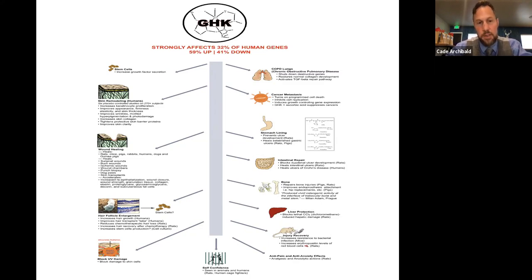The GHK copper has been found to enlarge hair follicles and increase hair growth. It helps with hair transplants. It reduces chemotherapeutic hair loss in some of the studies and increases recovery after chemotherapy. These were all done in animal studies, so that does not always translate into human studies. It increases stem cell production. That's been done in a cell culture. It blocks UV damage to skin cells. So maybe try some GHK copper instead of applying all the crazy sunscreen that we put on ourselves, and we mitigate any vitamin D that we can synthesize.